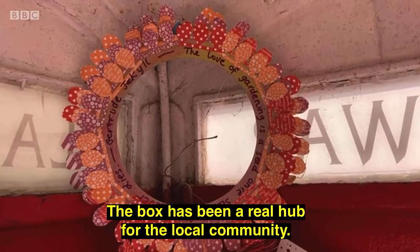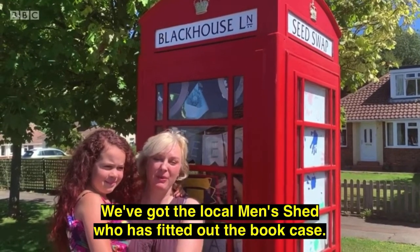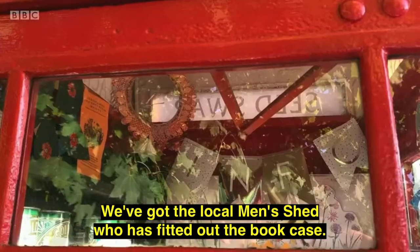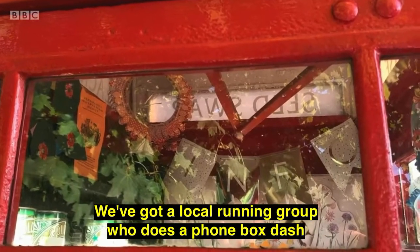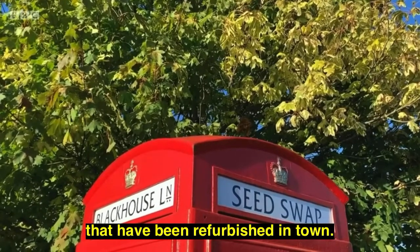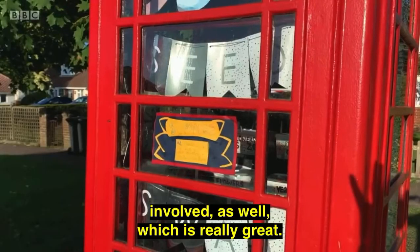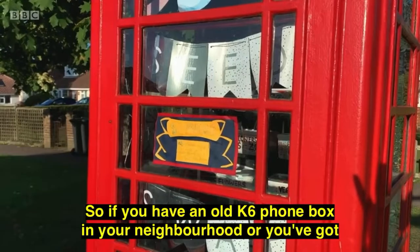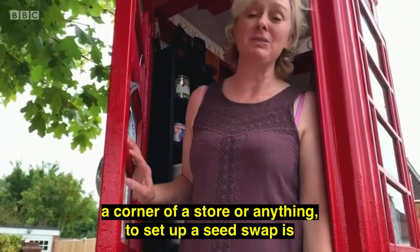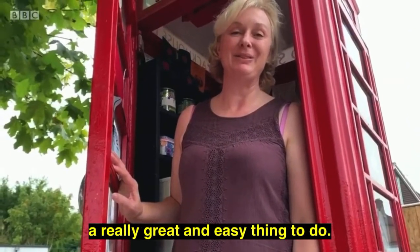The box has been a real hub for the local community. We've got different community groups involved. We've got the local men's shed who has fitted out the bookcase. We've got a local running group who does a foam box dash on a Friday night between the different foam boxes that have been refurbished in town. And we've got the local horticultural groups involved as well, which is really great. So if you have an old K6 foam box in your neighbourhood, or you've got a corner of a store or anything, to set up a seed swap is a really great and easy thing to do.